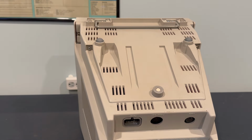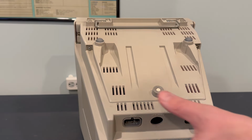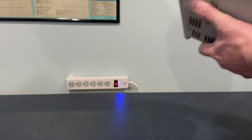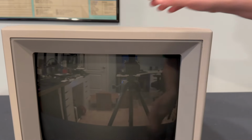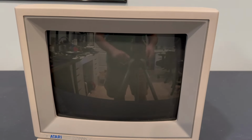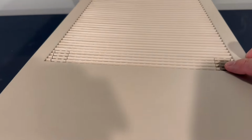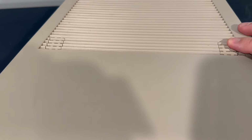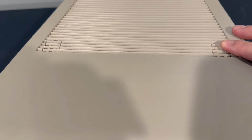All right. And then lastly, we're going to take a look at the top. Put this guy back down. And on the top, see these two little guys here? These are little covers that cover up some of the screws that we're going to have to pop open in order to crack this guy open.